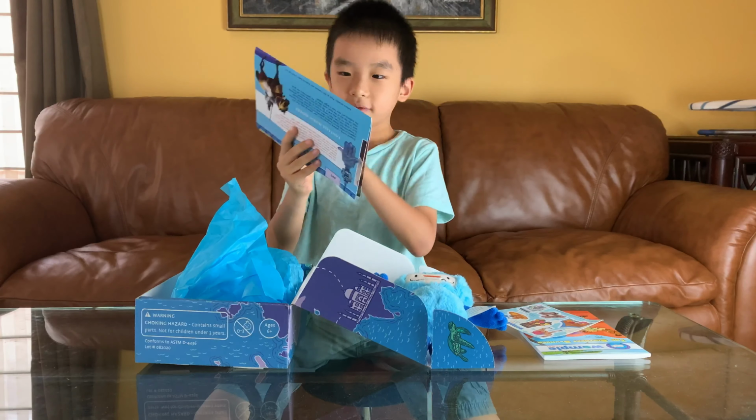So you have three more sheets. And I can make this three more times since I have three more sheets. And two of the times I can make keychains.